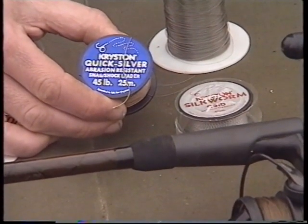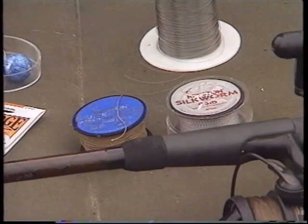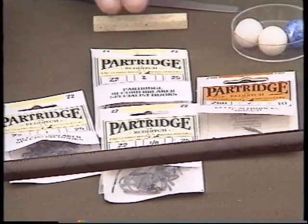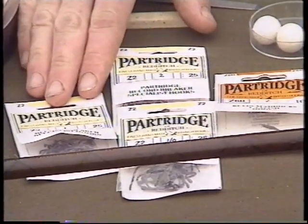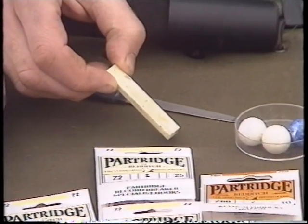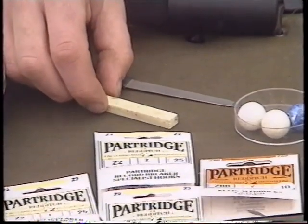For hook link, there's the Christon Quicksilver, which is a good hook link, or Dacron or fly line backing. But again, don't go too light, at least 10 to 12 pound breaking strain. Coming on, hooks do need to be strong. Partridge have just brought out this new catfish hook, which is very good, or there's the Z2 hook, which we'd also recommend. One point with hooks, be very, very careful to make sure that the hooks are sharp. Use a sharpening stone to make sure that the tips have not been burred over at all.